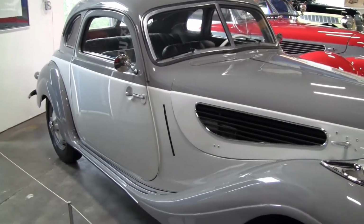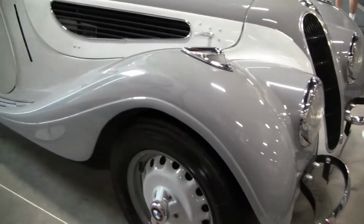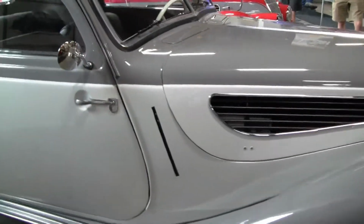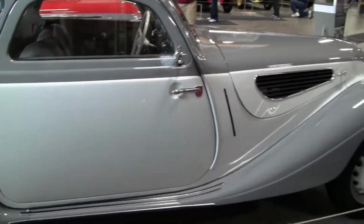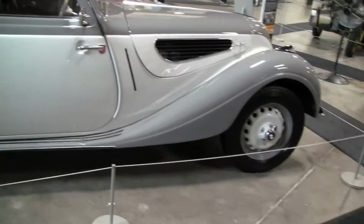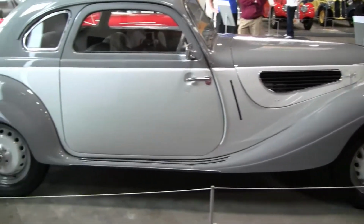BMW called it the ideal touring car for the discerning driver who enjoys the thrill of speed and the pleasure of sporty driving. This car survived the war, but it was in poor condition by the time it was bought by a BMW enthusiast in the Ukraine in 2001.